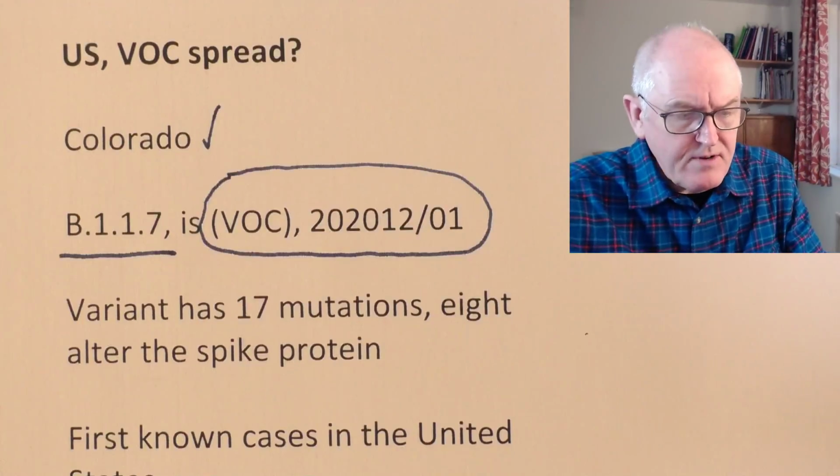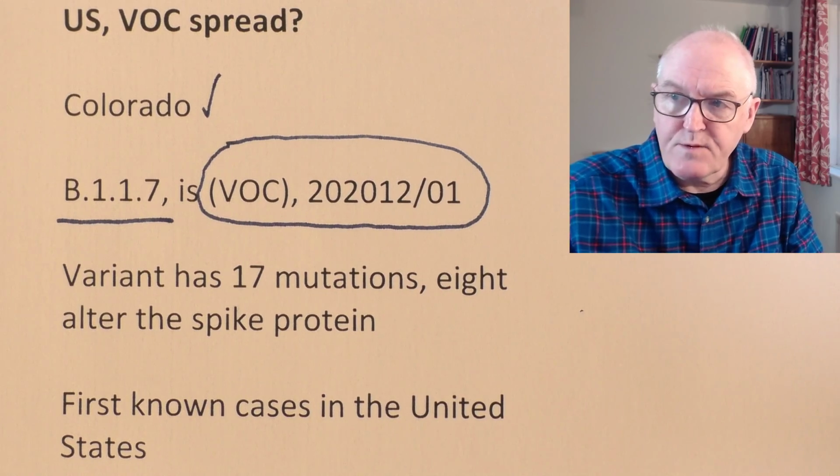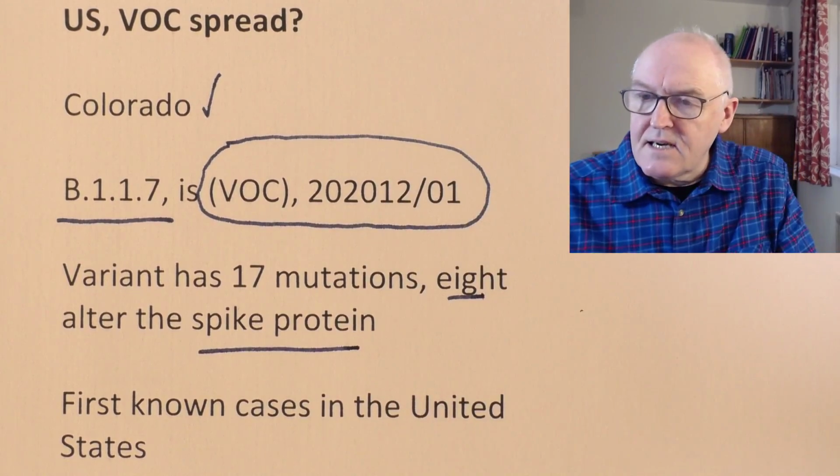Right. The variant's got 17 mutations, 8 on the spike protein. So it's not surprising it's spreading more with these changes on the spike protein. And other data, nothing peer-reviewed yet, but the people with the new variant seem to have a much higher viral load, therefore shedding greater numbers of the virus. But despite this, they're not getting sicker. So there's a bit of a conundrum there. I don't fully understand it yet at the moment. Provisional data saying they have a higher viral load, therefore it makes sense they spread more. So that would partly explain the increased transmissibility.